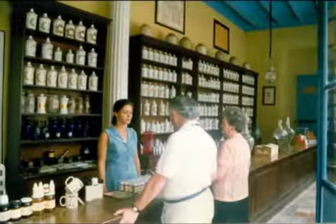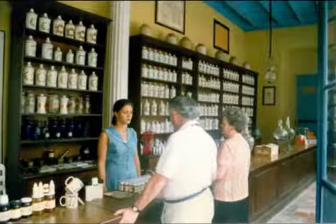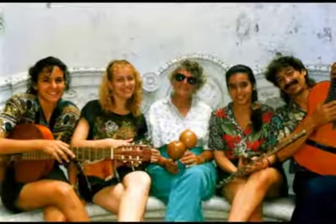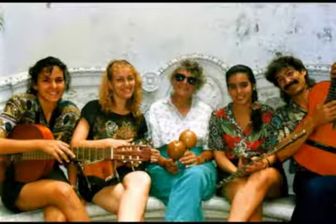This is a pharmacy, well stocked with holistic ministrations. And incidentally, the people are very healthy, and health care is essentially free. This is a troupe of musicians from the Havana Institute of Music, with their instructor on the right, all except for that babe in the middle with the maracas, which is Joanna.